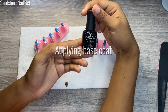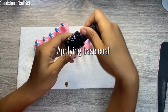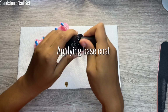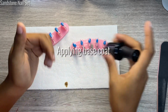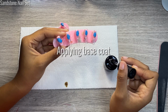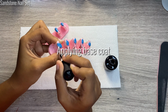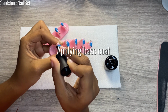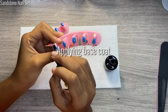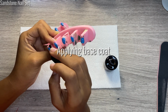And I'll be using my Madame Glam base coat, of course. Putting this base coat makes the nails so much more durable, so much harder. Because, of course, you use your gel top coat, but this is just an additional layer of security. And since I've been using this, my nails have become so much thicker. They last almost a week longer. And that's really good for press-ons.